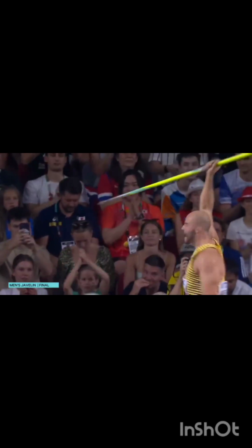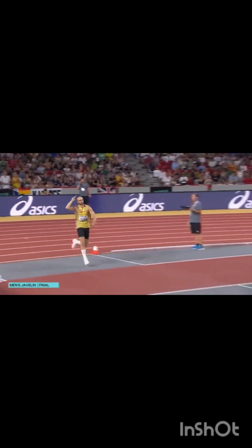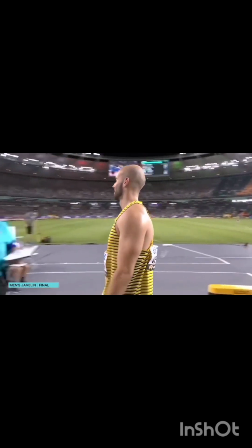Number 10 in the start order is Julian Weber of Germany. And he's asking the crowd to get behind him. I must admit, when I saw him coming out for his warm-up, he looked very relaxed, smiling and waving at certain people in the crowd. Weber, what can he do in round 1? Well, body language always says it all. Before that had even landed, he just knew, I'm not that impressed with my opener.